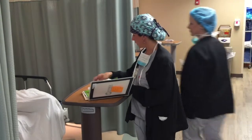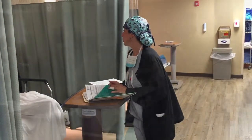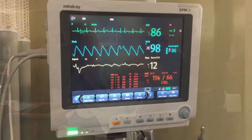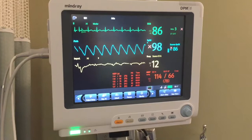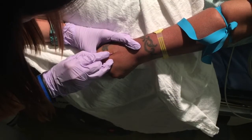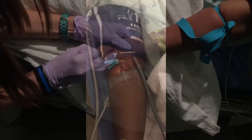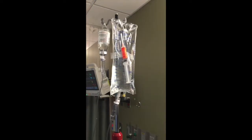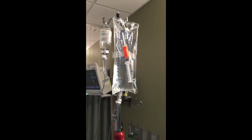After checking in, you will be assigned to a bed in the preoperative area. The nurses will begin preparations by attaching a series of monitors that will measure your heart rate, blood oxygenation, and your pulse. An IV will be started, and a blood pressure cuff will be attached. A series of medications will be given to you through your IV. This includes an antibiotic to lower the risk of infection and other medications to help with pain and nausea.